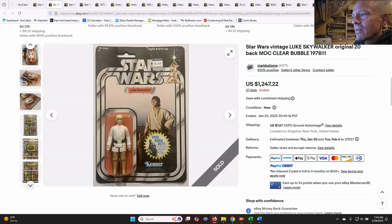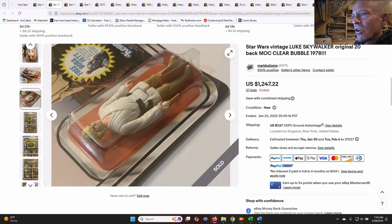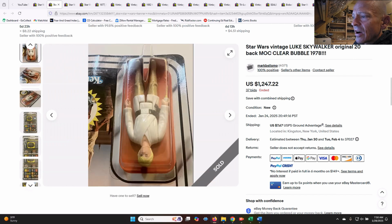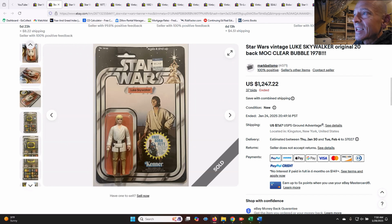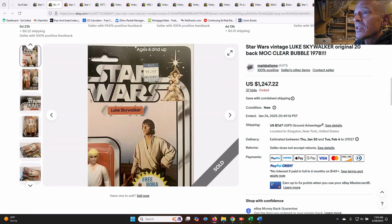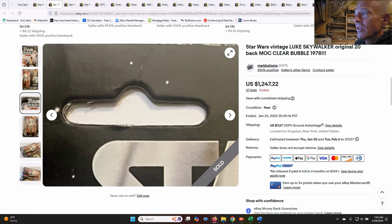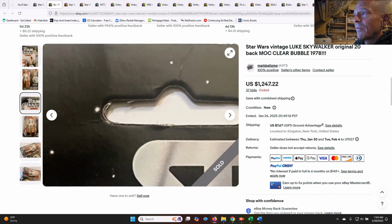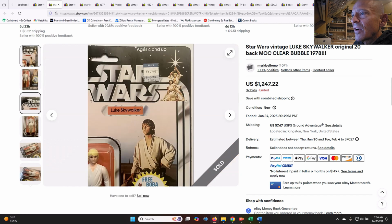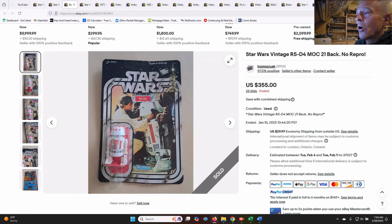And that looks like, let's see if this is a Hong Kong or a Taiwan. Yeah, Hong Kong. So that's a pretty clean looking blister there. I think that this one probably gets like a 75 for the card score because of the faint crease at the top of the card right there that you can see, as well as above the hang tab. Probably a 75 for the card score, but an 80 or 85 for the figure and blister score. But $12.47 again took that home.